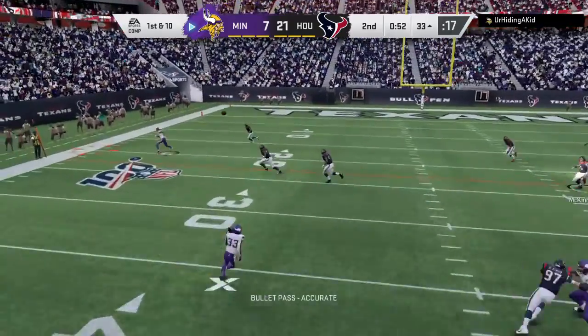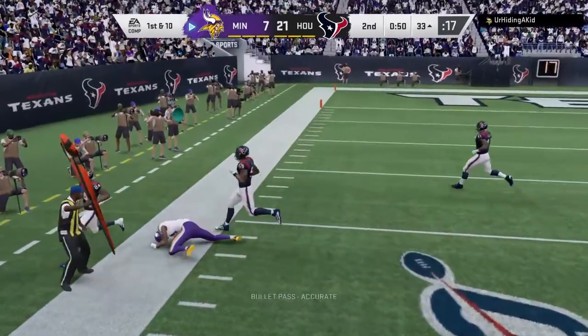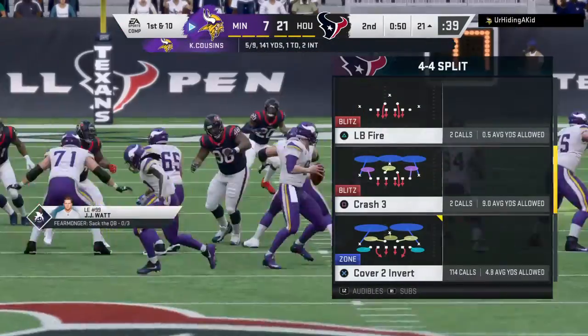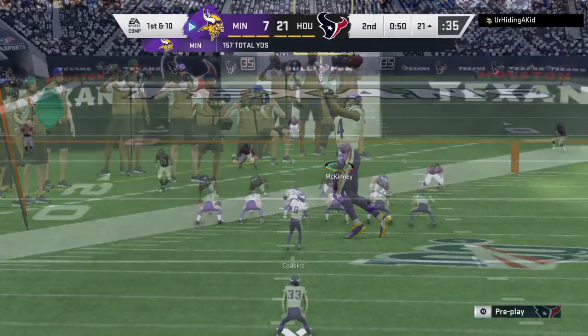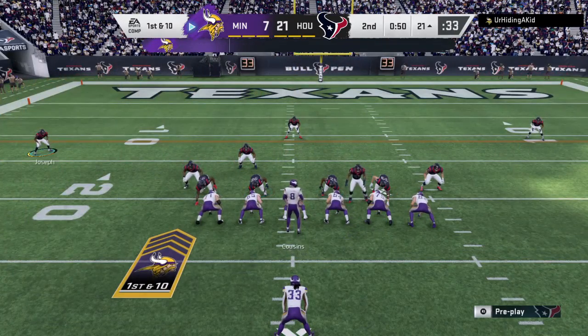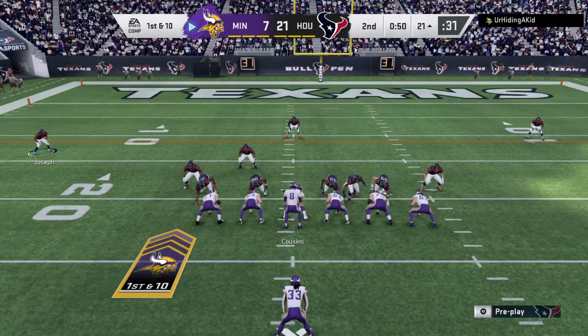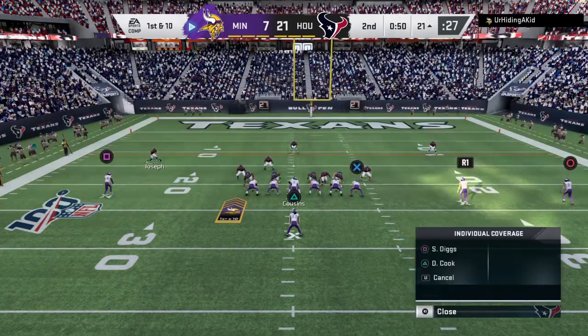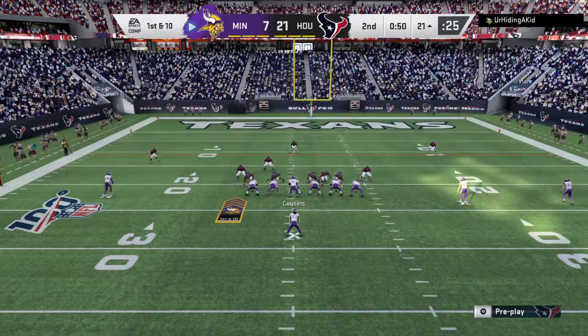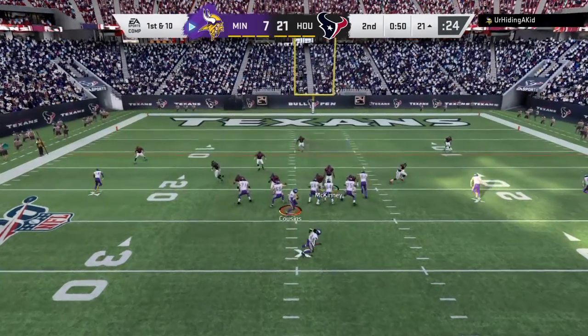First down, here's Cousins. And Diggs has it. He's going to go out of bounds, but he takes this one down just shy of the 20. 12 yards there, first down Vikings. 41's coming, 41's the Mike. Check. Hey, Orbit. 41, Mike, 41.